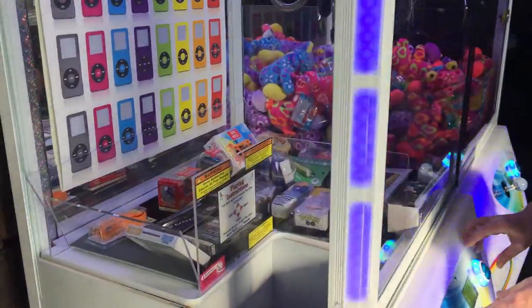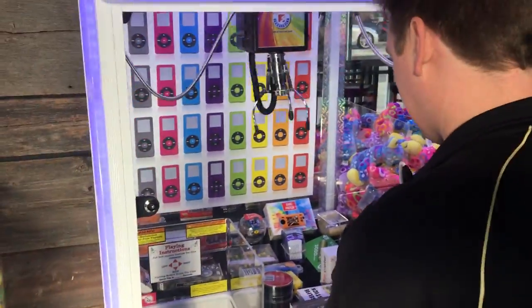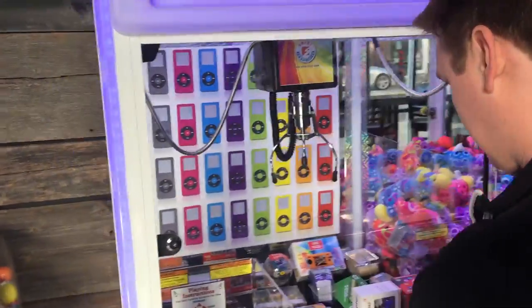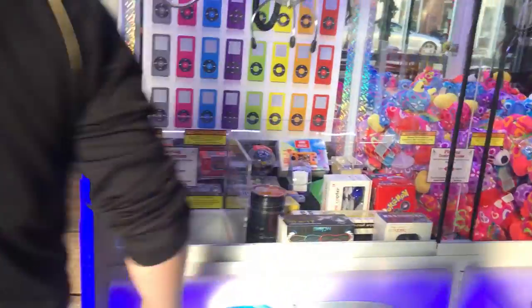So, I'm going to try it again. I got two more dollars. I'm two prizes there. It's so tough because it's right by that wall. Right. You don't want to get one of those claws hooked on it.